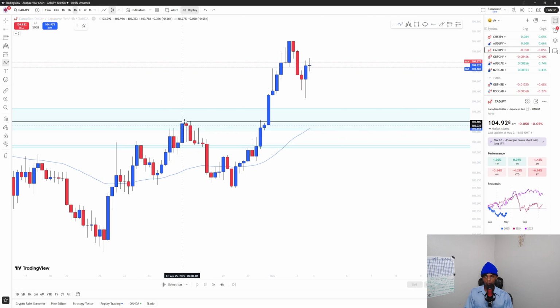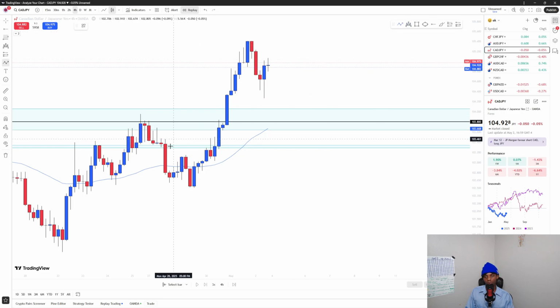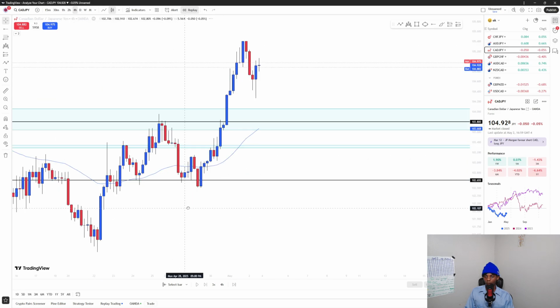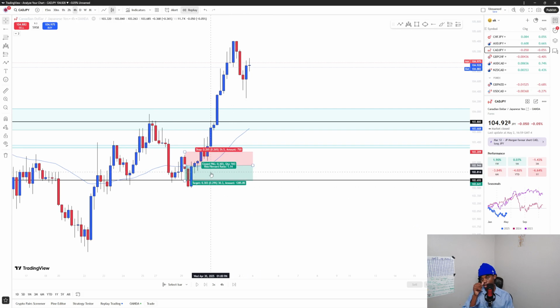We shifted structure and then created a pullback, but this pullback happened so far away from my area of interest, and I don't take trades this far away from my area of interest. I wanted for this pullback to be somewhere around here. And plus my take profit, I said it was gonna be somewhere around here on the daily time frame. Whenever we're above, it tends to go up. And if I took this trade at this 4 hour pullback somewhere around here, my risk reward wasn't gonna be positive, and that's why I never took this trade, and the loss was avoided.